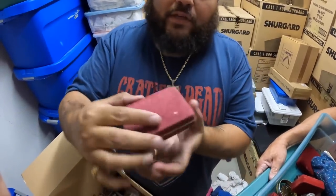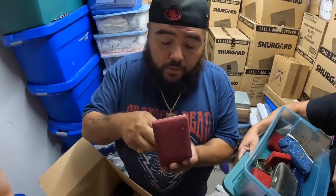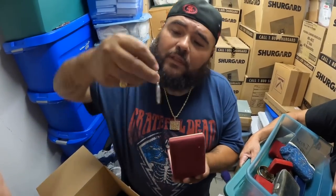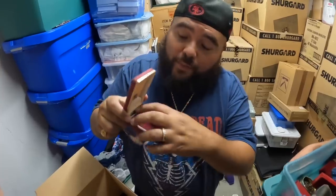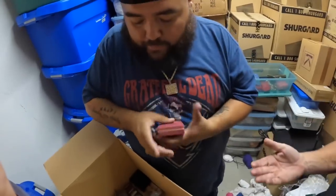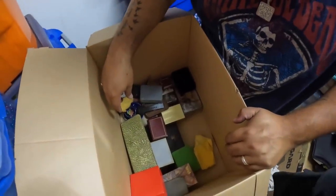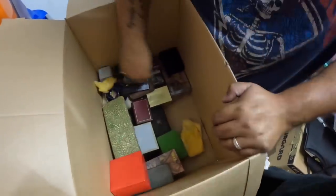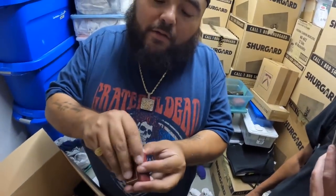Let's see what this one is. Oh, that's a silver coin. No, it's not. But it is nice. It says sterling silver in the box, but that does not belong in there. Oh my gosh. Where do we go from here? Do the red one. This little one? Mike, you are not on a roll today.